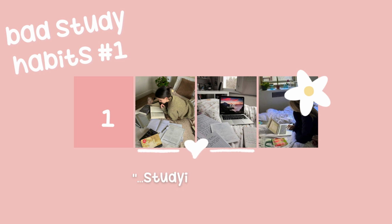The first study habit that many are still slacking off is studying in bed. Your bed is where your body associates with rest and play, and your mind will not be focused enough for you to study productively and effectively. Therefore, what you should do is to get up and off your bed and move to a desk or table the next time you're studying, then jump back when you want to rest.